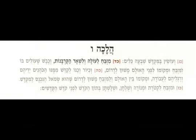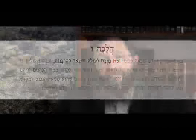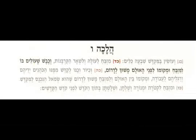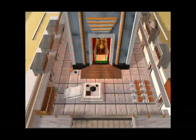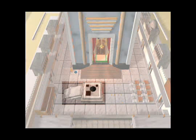Mizbeach la'olah v'lishar hakarbanot. First we have the altar for the burnt offering and the other offerings. V'kevesh she'olimbo lamizbeach. And the ramp which is used to ascend the altar. U'makomo lifnei ha'ulam mashuch l'darom. And the exact place of the altar is in front of the hall that leads into the sanctuary, and it's drawn a bit towards the south, in the direction of the south.